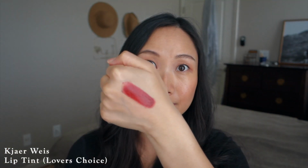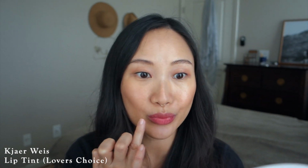This is the lip tint in the shade Lover's Choice. When I first opened this in person, it took my breath away. It's such a beautiful, rich cherry. And here's how I would wear it day to day. I do like it pretty sheer and blotted, and I think it makes my lips look very full and plump when I apply it this way.